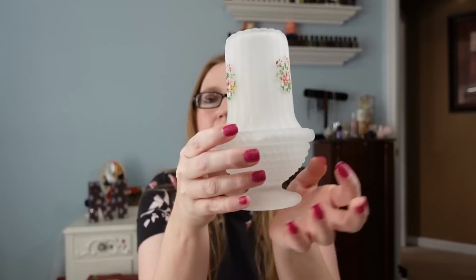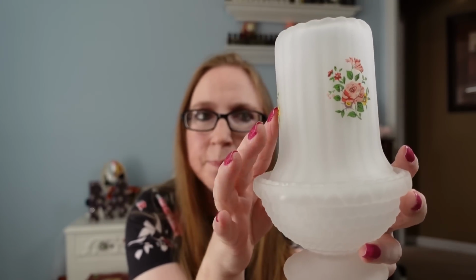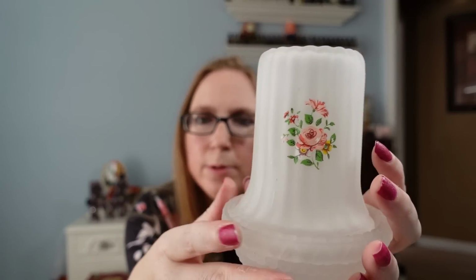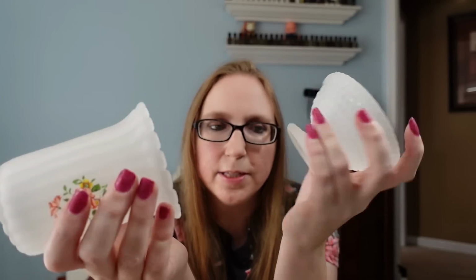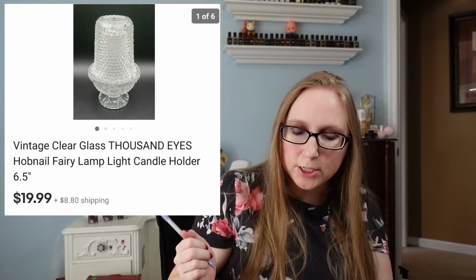This next one is like a no-name brand. It's still really pretty. It's a satin glass, and it has these flowers on. The flowers aren't hand painted. They're almost like a transfer, I guess you'd call it. Still really pretty nonetheless, but I don't think it's made by anyone kind of thing. This one here I have listed as a buy it now for $19.99.